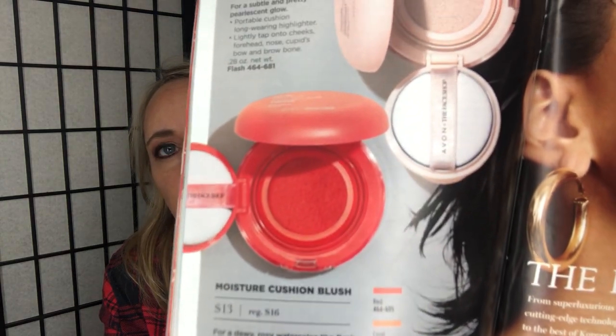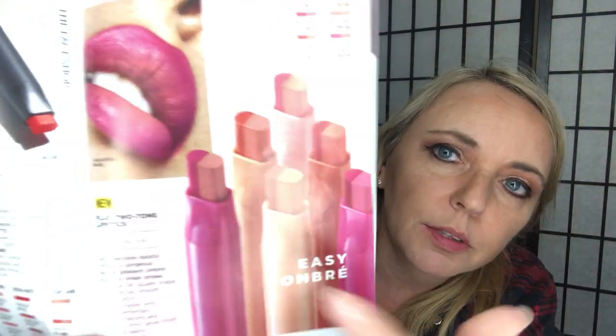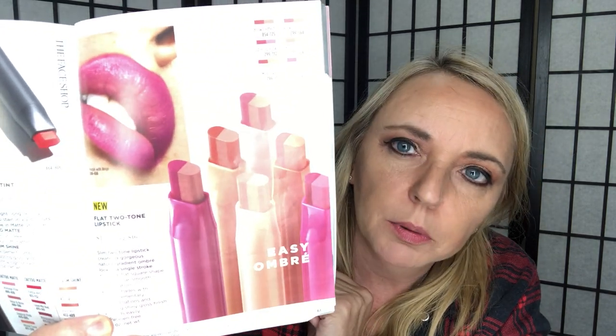All right, so let's go on. Again, skimming through some things here. Our Cushion Blush is $13 and Cushion Highlighter on page 58. I love the Cushion Blush and Cushion Highlighter. I love this product. I've used that in some of my makeup videos that I've done, makeup tutorials. Let's see. The Easy Ombre Flat Two-Tone Lipstick for $13 on page 61. I love this. It's so easy. And I believe I've showed that in a video as well. Or if you want to check a look at those.